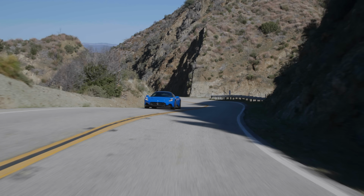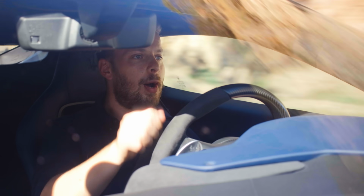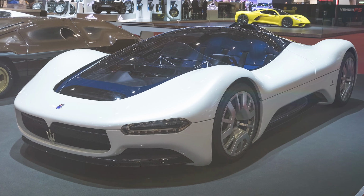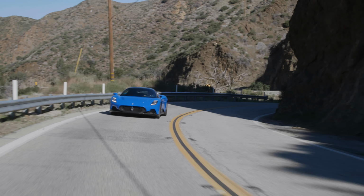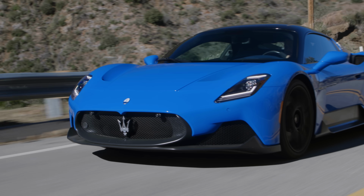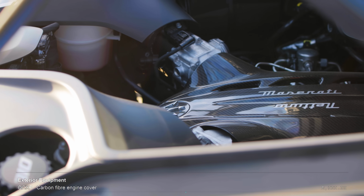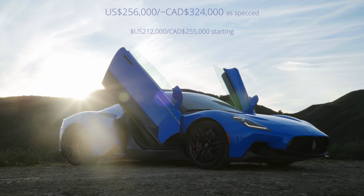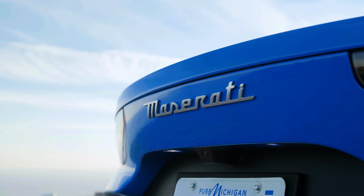I feel like I'm in a Rude Boy Focus RS, except Focus RSs, while they might share a similar colour to this, don't look like this. Maserati have been teasing us for years with the Maserati birdcage with this sort of shape. Finally we're in a Maserati that is as beautiful as the name it represents. Just look at it. Yeah, this one has some expensive options on it, like the $10,000 carbon ceramic brakes or that $5,000 carbon fiber engine cover, which altogether makes this a $250,000 car. But it is a $250,000 piece of mid-engined rear-wheel drive supercar art as well.